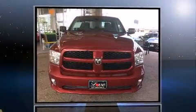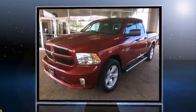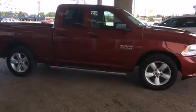The 2014 Ram 1500. With less than 30,000 miles on the odometer, this vehicle provides excellent value as a pre-owned model. Top features include air conditioning, delay off headlights, a tachometer, a trailer hitch, a bedliner, and more.